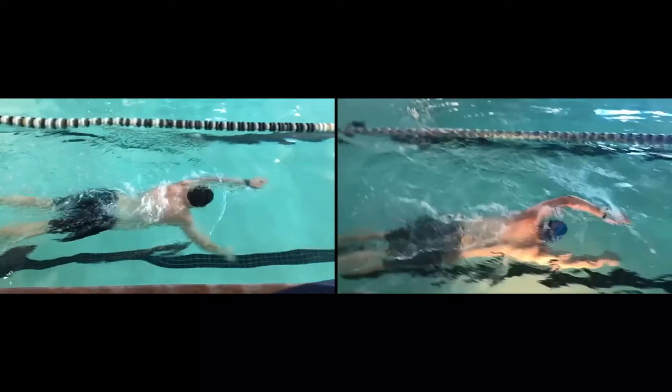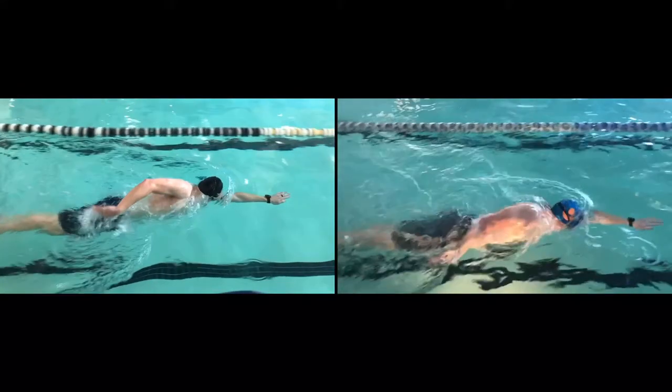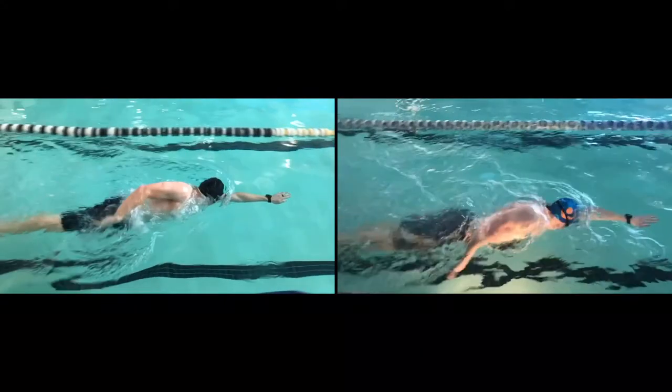Let's go into the next place that I wanted to show, and that's the recovery arm. We've been working a lot with Scott on his recovery arm, and the way that you recover your arm is directly tied to your hip position. One of the things that I teach is this concept of swimming on your side. You swim from one side glide to the other side glide, meaning your hips are perpendicular to the bottom of the pool, parallel to the side wall.